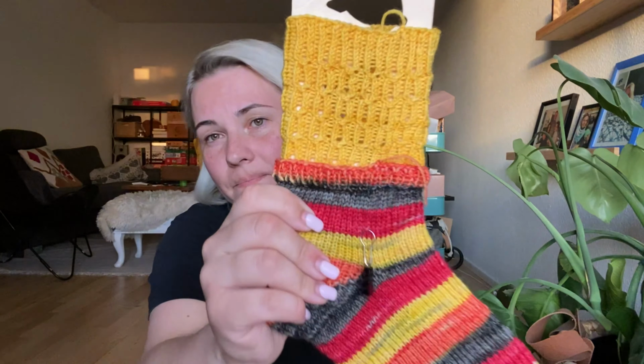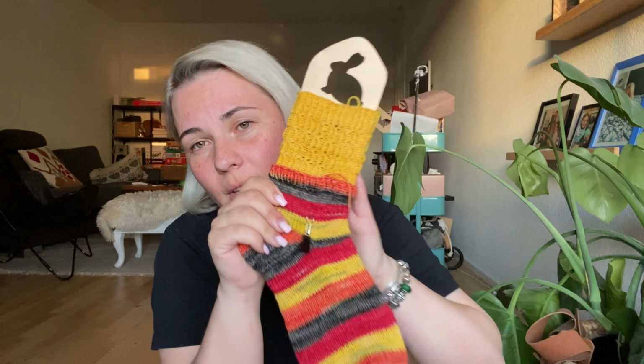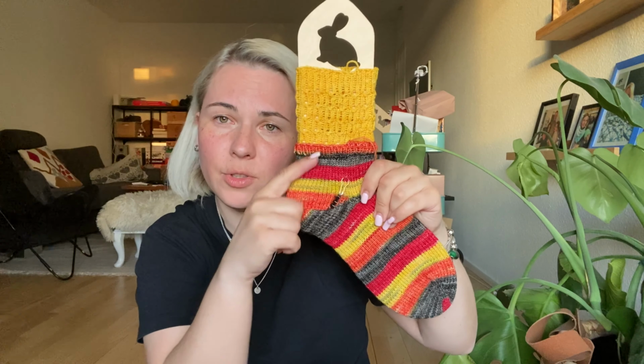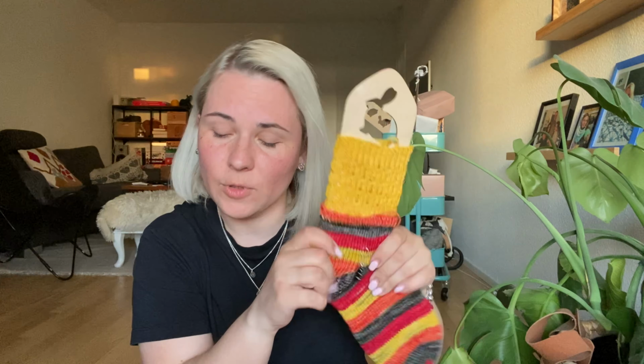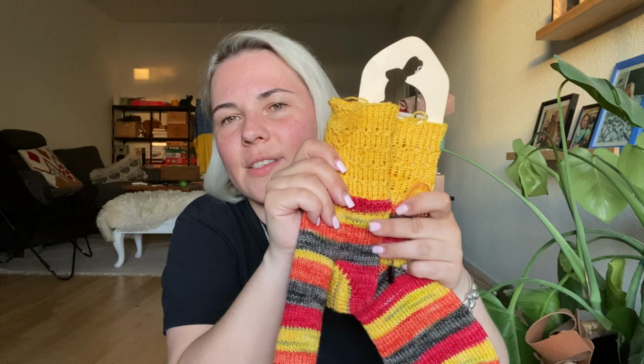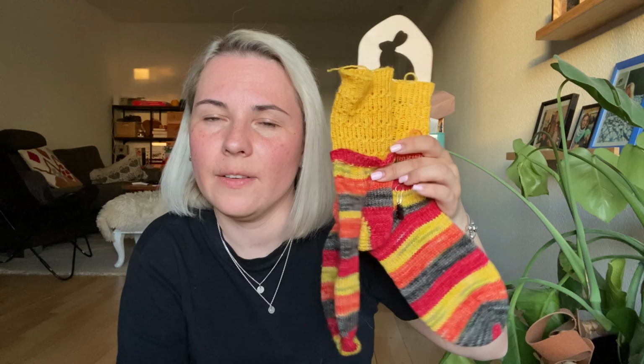Yeah, let's move to the next finished object. Last time I was showing you I was working on socks, and I had one sock finished, and another is this sock. I had just this bottom part ready, and I finished the second one also. So they are finished. There was just one finished before.